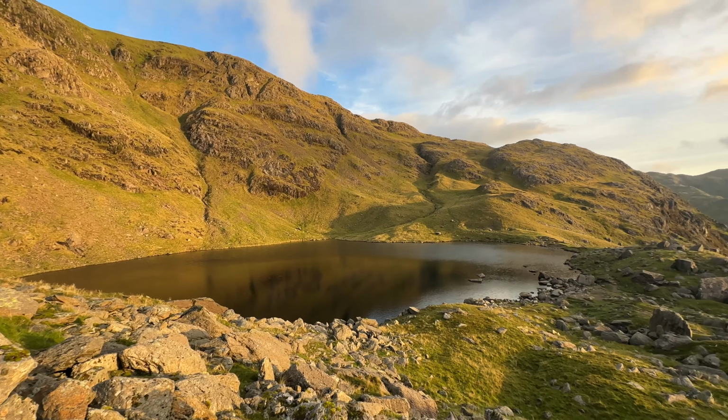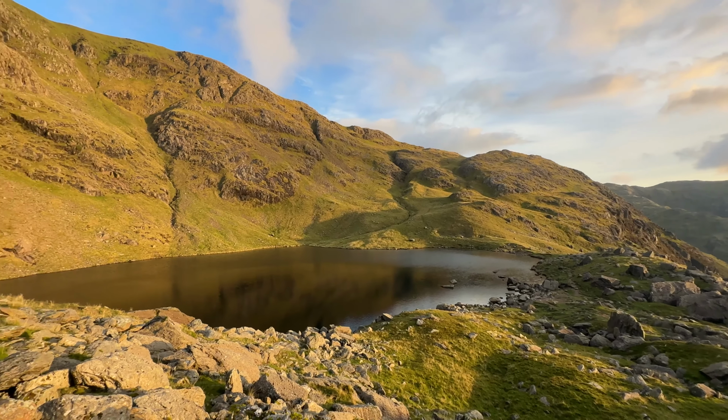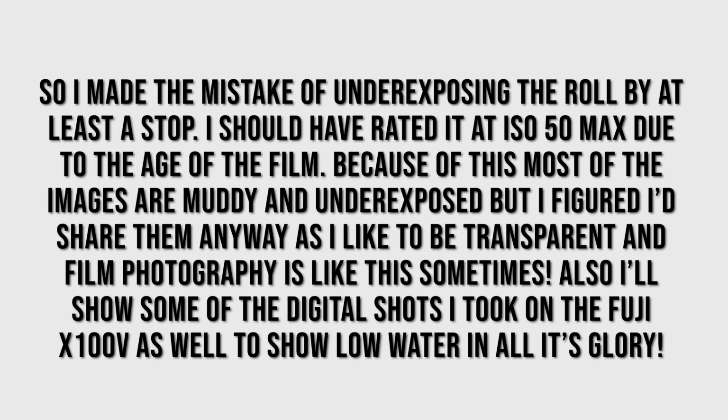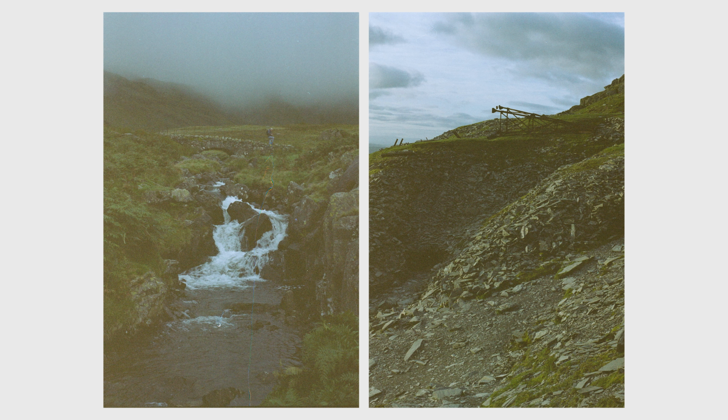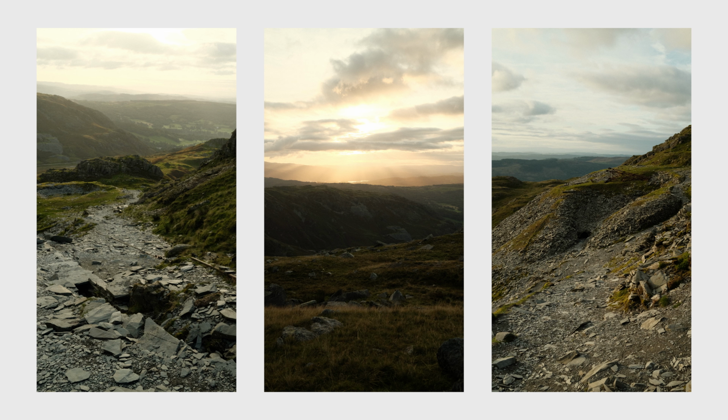I mean, just look at this now, the sun's on it. I can't even explain the difference between today and yesterday. Absolutely stunning. Yeah, guys, this is special. That is some view.